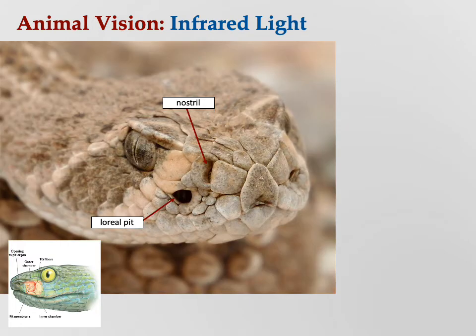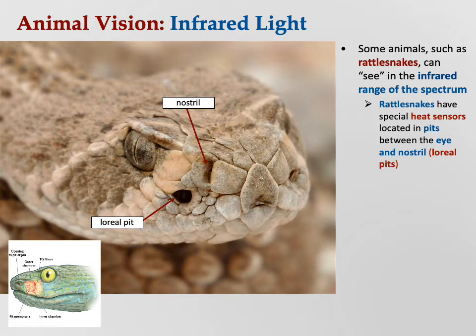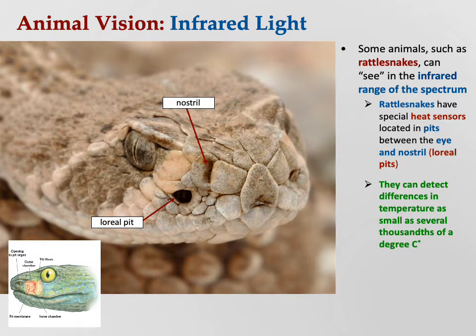And then rattlesnakes, look at this. Holy smoke. Rattlesnakes, see where it says there's the nostril and then there's the loreal pit. The loreal pit has a heat sensing organ in it. You can see in the lower left, they're trying to show where it is. It's inside of there, inside of that hole. They can see into the infrared range. They have this special heat sensor there in the scale between the eye and the nostril, the loreal scale. There's the loreal pit. They can detect differences in temperature as small as several thousandths of a degree Celsius.